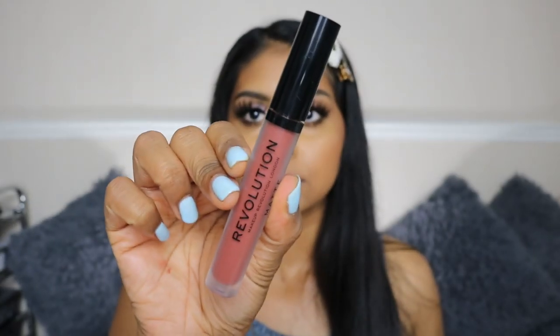Gonna let that dry. Okay, so this is Gone Rouge again, totally a shade I would wear. It's so beautiful. It's so hard to get off as well. Now I have to pack some foundation on.